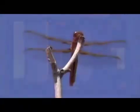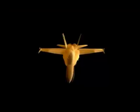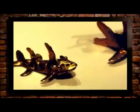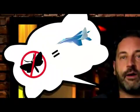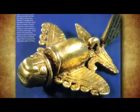Okay, let's see if we have this logic straight. Since no insect has these characteristics, it leaves us with only one other choice, which is an airplane. But I thought there were fish, birds, lizards, bats, and cats found too in the other 100 figurines. It would seem to me that he's kind of skipping a few options here on his way to the airplane conclusion. Let's take the most famous one, for example. This is the one that we will see later that they made a model airplane out of.